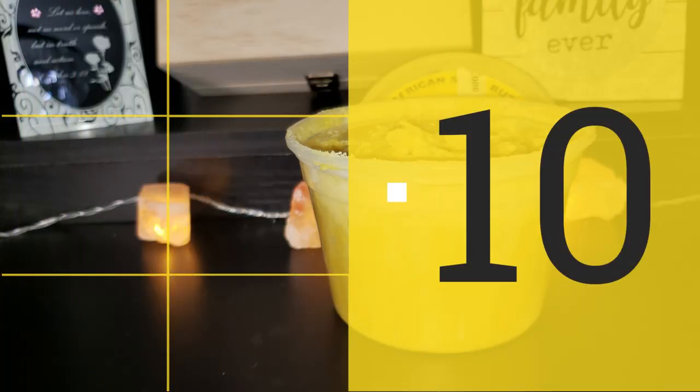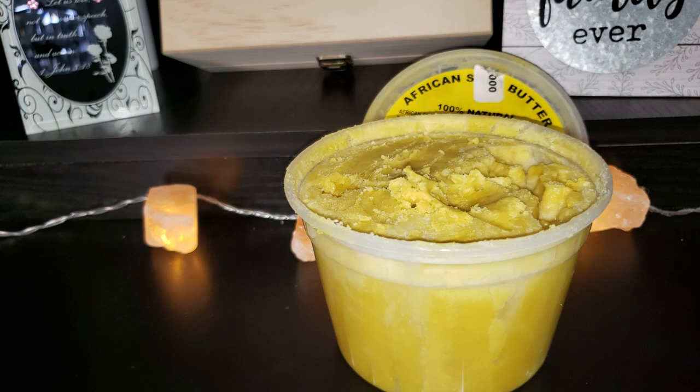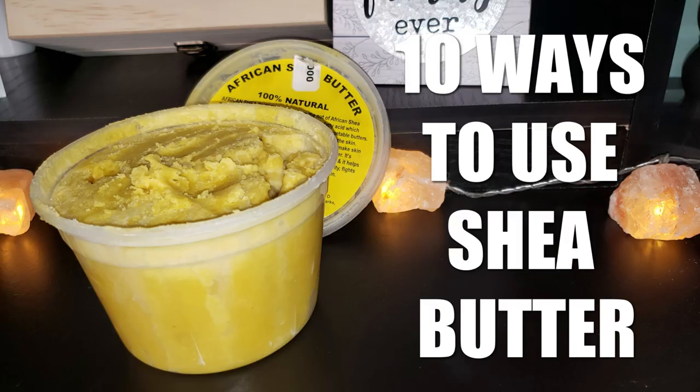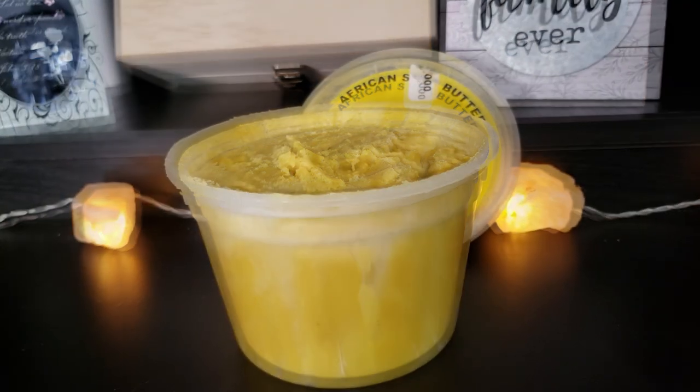It protects with a natural sunscreen due to its rich content of vitamin E and D. It reduces the effects of UV damage on the skin. And there you are with 10 amazing ways to use shea butter all by itself. No need to mix anything with it. Just go for it.